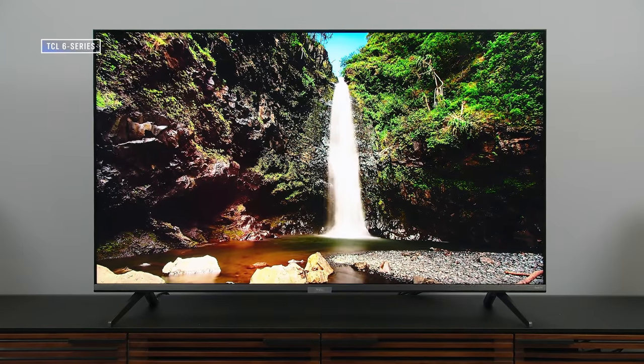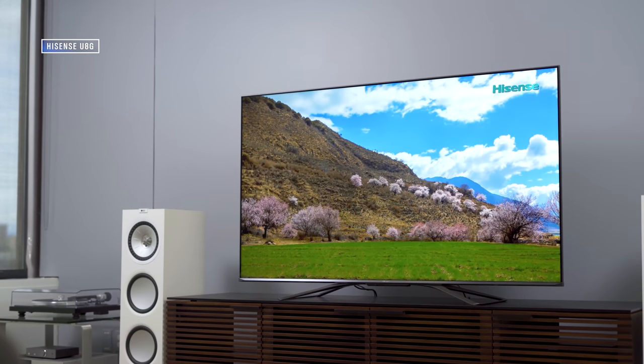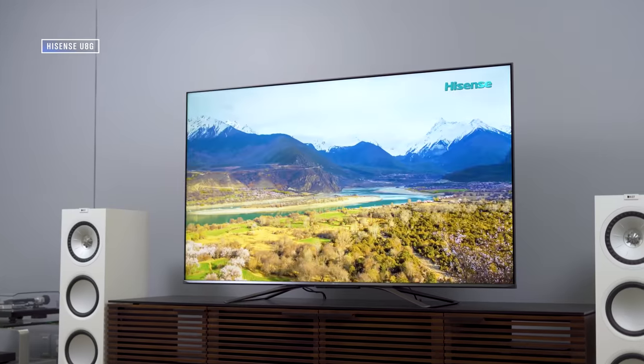To be clear, Sony is still a premium brand, charging a premium price, but it is no doubt feeling the competition from relative newcomers like TCL and Hisense, both of which have very competitive TVs to the X90J here, and for a little less money. The question comes down to, is Sony earning their premium? Usually the answer is yes, but I'm not sure that's the case here. Why? Let's dig into it.